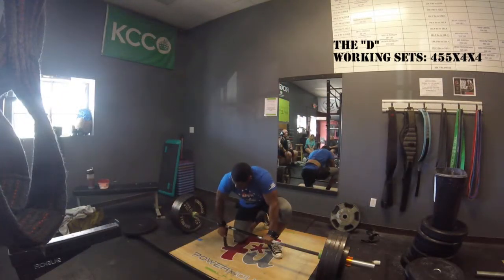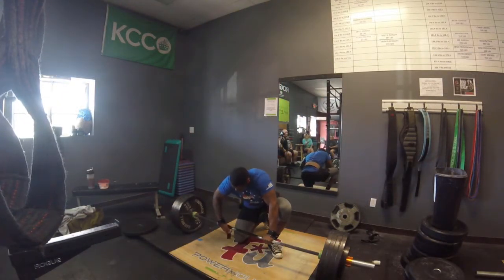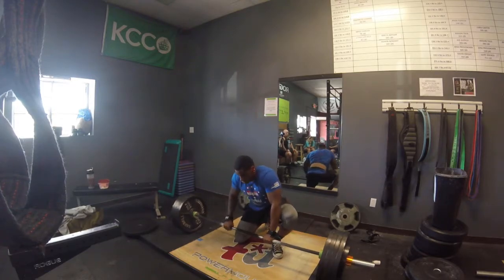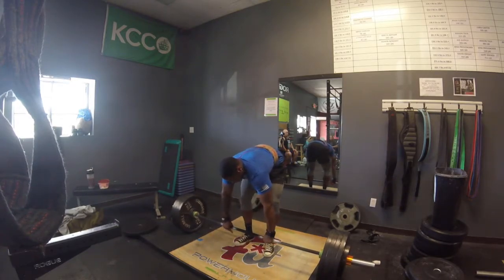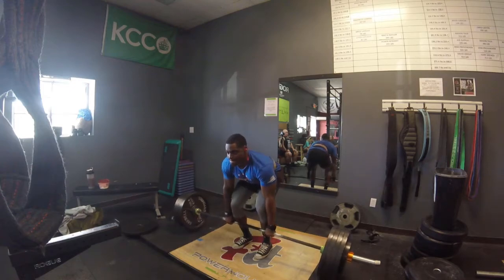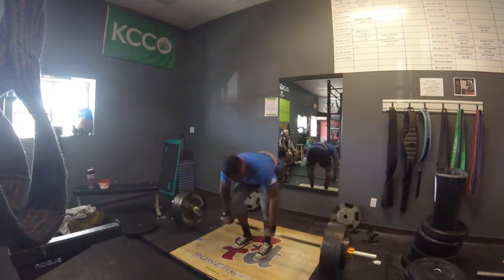Mo's still working his 4x4s. I've moved a little bit higher up in the pyramid, and you'll see that here coming up. Denzel came in, getting some working sets in as well. He's been doing really well and coming along, and we're all spooling up for the same meet on March 25th.